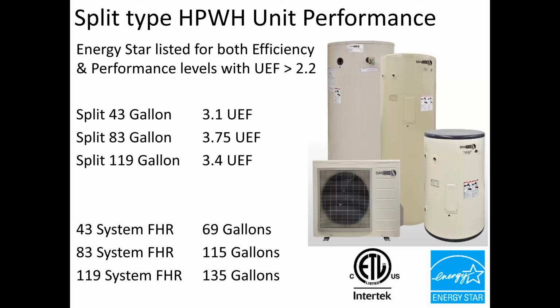Typically, most of the units on the marketplace at this point in time actually jump over that particular setup. And a little bit strangely, it's more dependent on the actual tank volume and other design aspects of these systems. But you can see that we are looking at UEF levels in that high 3 or mid 3 area for the split systems on the marketplace at this time here in the US.